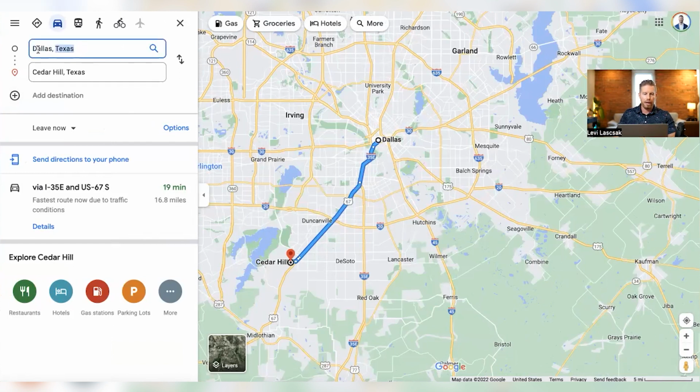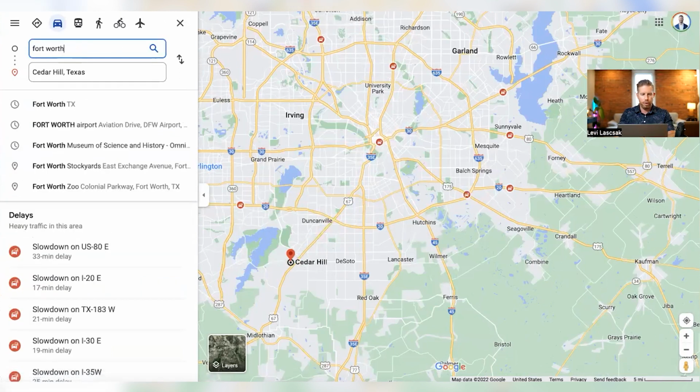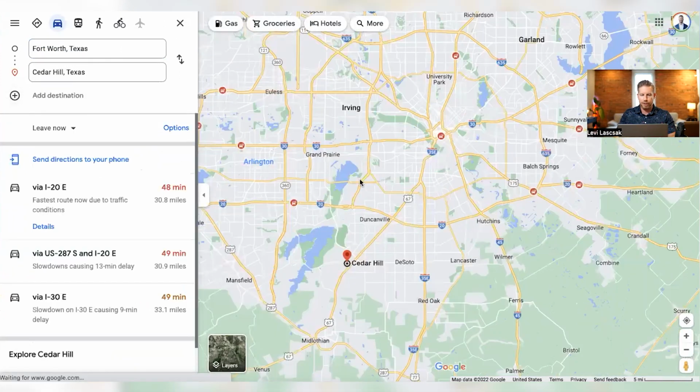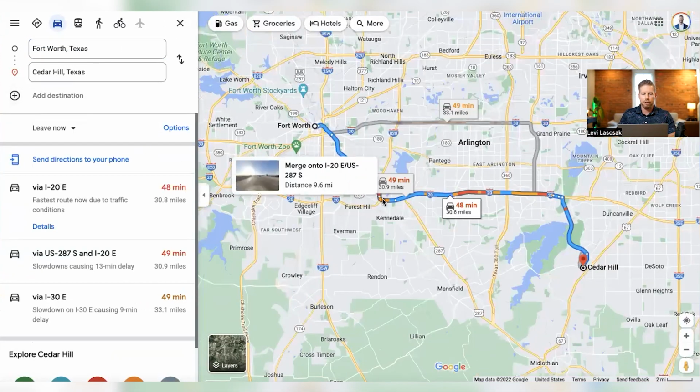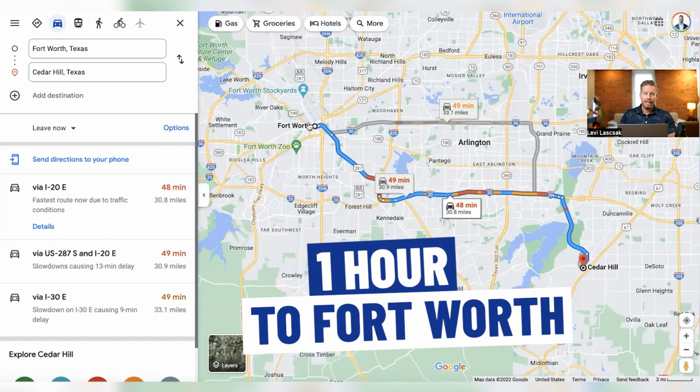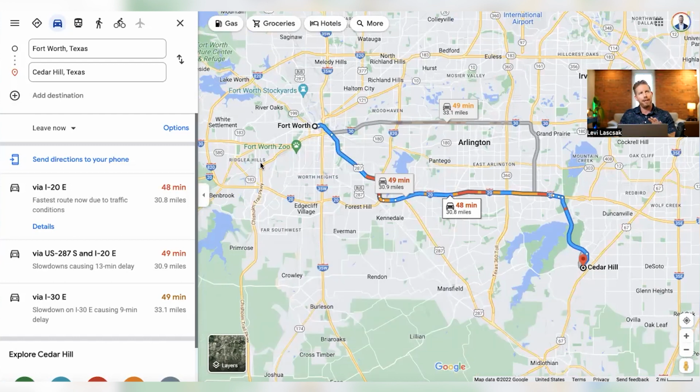Now, a lot of people do work in Fort Worth as well, but Cedar Hill is not usually the first place they choose if they're going to work in Fort Worth. It's 30 miles, and even with traffic showing right now, that would take about 50 minutes, but I would still give yourself around an hour to make it into Fort Worth. Heading into Dallas, maybe not an hour. It's usually about double if there's a little bit of traffic. But I tell you what, traffic here in Dallas is not that bad at all.